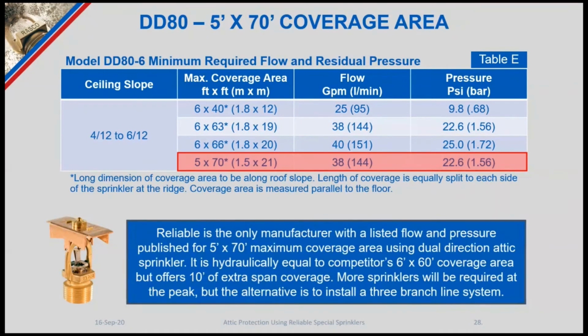Well, that's the really nice part. By compressing the space down to 5 at the peak, we don't need to flow a lot of water to make that work, because we're working off of the idea that we're using light hazard flow rate of 0.1 as a minimum. So this 350 square foot of coverage per sprinkler can work with 38 gallons a minute. And then we know that 30 gallons a minute needs 22.6.